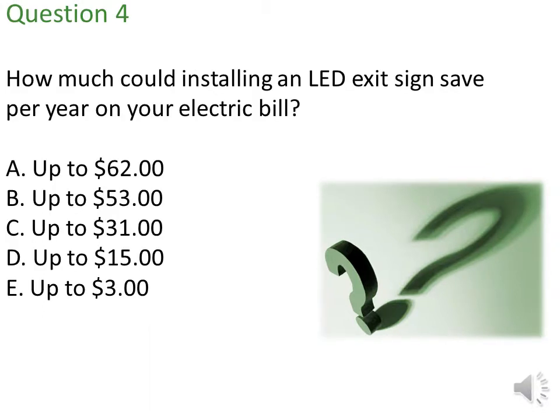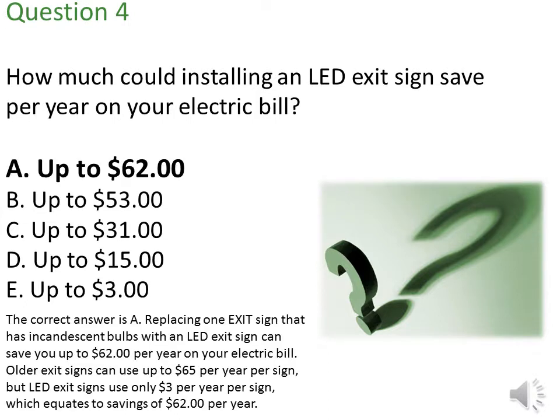Question 4. How much could installing an LED exit sign save per year on your electric bill? A. Up to $62, B. Up to $53, C. Up to $31, D. Up to $15, or E. Up to $3. The correct answer is A.